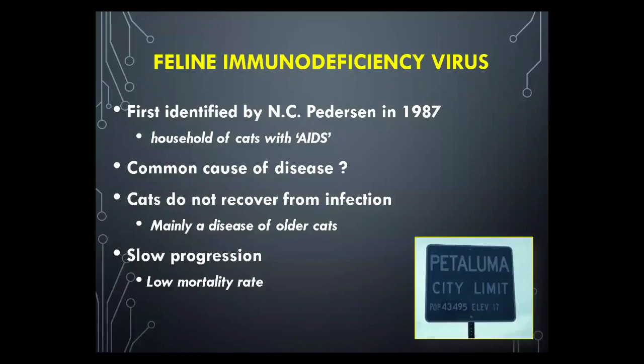What I do know is that when cats get AIDS, they do not recover from the infection. They remain infected, just as most human beings do. Cats with AIDS do not get over the infection, but they don't necessarily suffer from disease. Because this virus is spread by biting, and because the infection accumulates in the population, you're more likely to see infections in older cats. And we know that cats that get this infection, the virus moves very slowly.